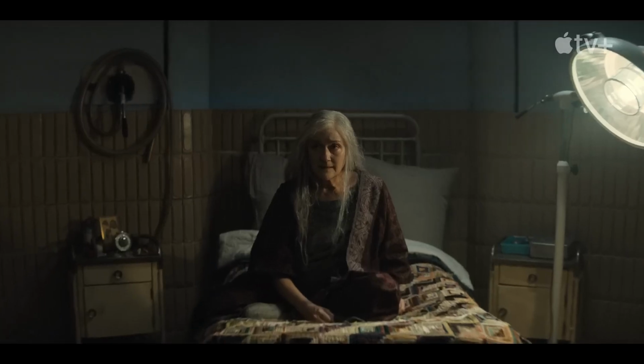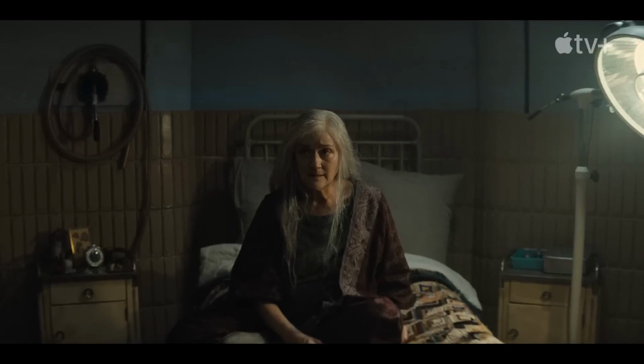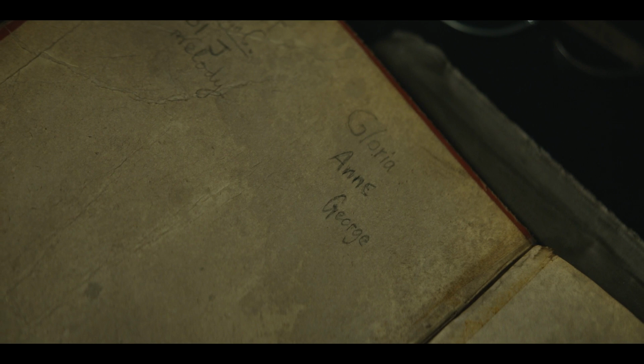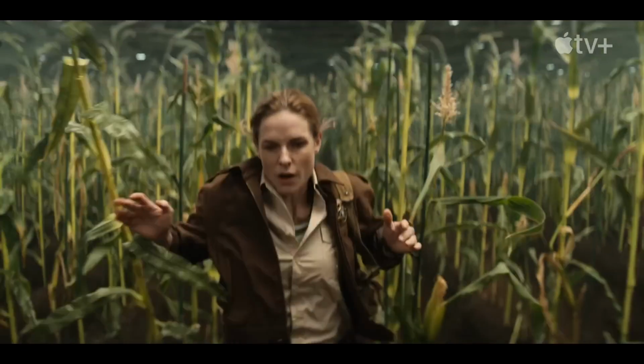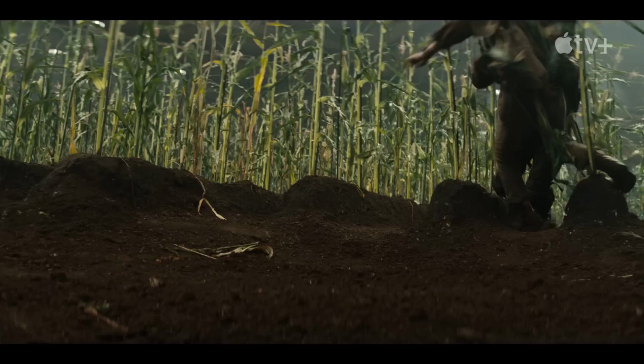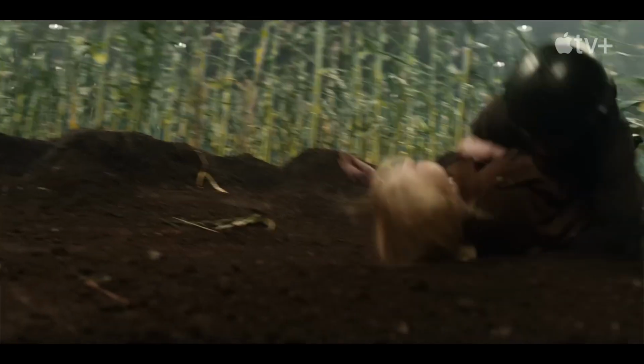Gloria here in some sort of hospital setting accompanied by these type of SWAT members entering long-term care. I wonder if this has anything to do with Gloria's name being in that book. There's this shot of Bernard telling someone, quote, the clock is running, there isn't much time yet. Since the next shot is of Juliet getting tackled in the same cornfield, I wonder if he's letting Juliet know that Sims is onto her since we saw him in that surveillance room.